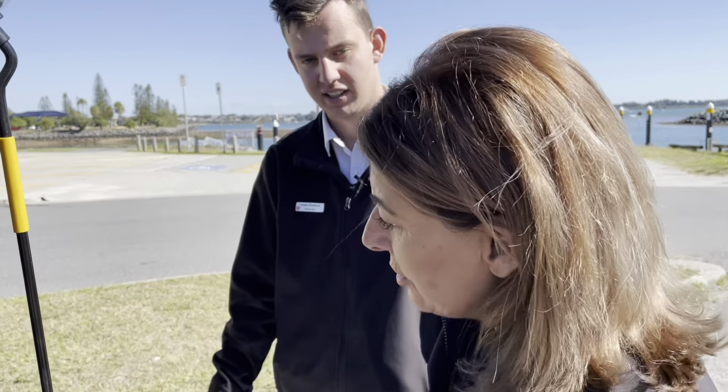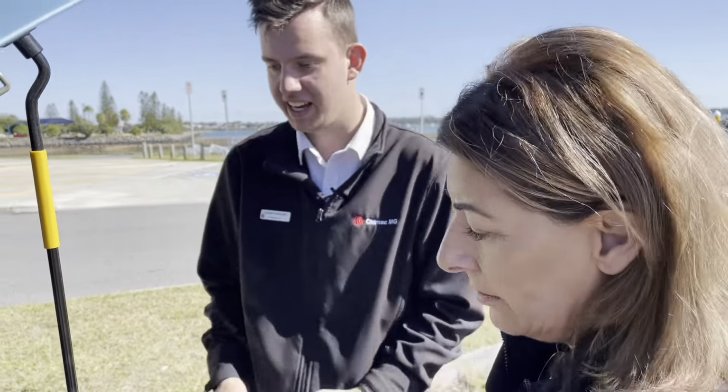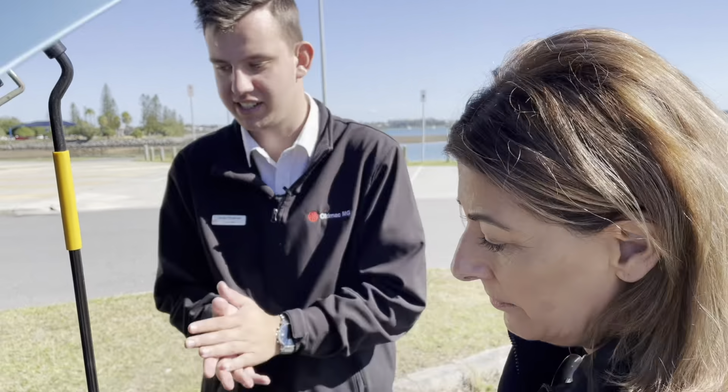So what do they actually do at the servicing then, to give you more of an idea? Yeah. So in your service, I'll make sure, check over the whole vehicle, make sure there's nothing gone wrong, so you're nice and safe there on the road. Also, because you're doing it at an MG dealer, they'll plug it into the computer and do all the diagnostics on the vehicle there too.